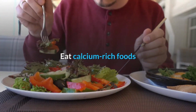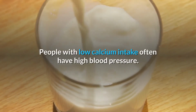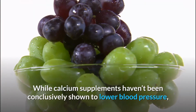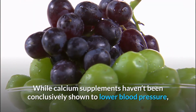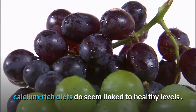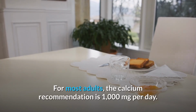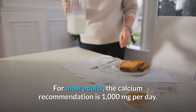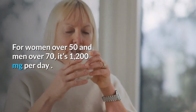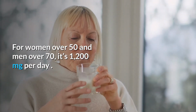Eat calcium-rich foods. People with low calcium intake often have high blood pressure. While calcium supplements haven't been conclusively shown to lower blood pressure, calcium-rich diets do seem linked to healthy levels. For most adults, the calcium recommendation is 1,000 mg per day. For women over 50 and men over 70, it's 1,200 mg per day.